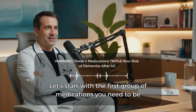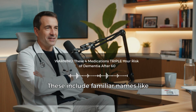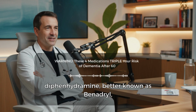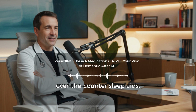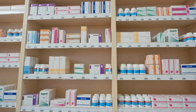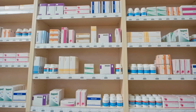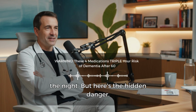Let's start with the first group of medications you need to be very cautious about: anticholinergics. These include familiar names like diphenhydramine, better known as Benadryl, along with certain bladder control pills and even some over-the-counter sleep aids. On the surface, these drugs seem harmless. They dry up a runny nose, ease nighttime allergies, or calm an overactive bladder so you can sleep through the night. But here's the hidden danger.